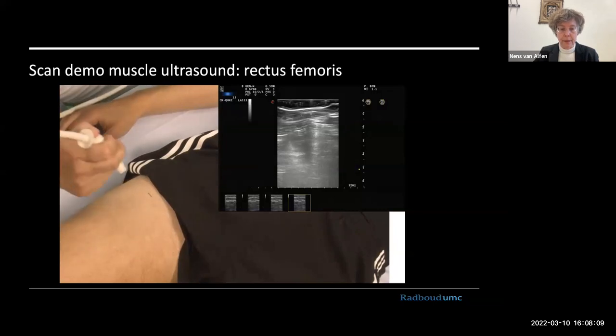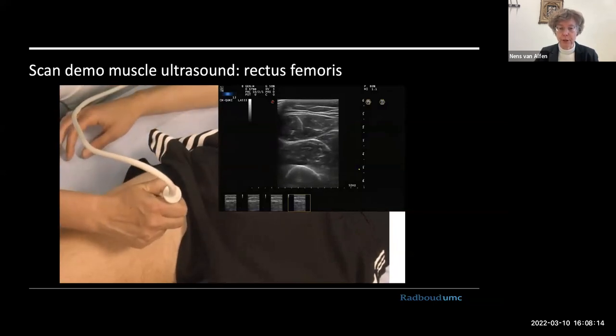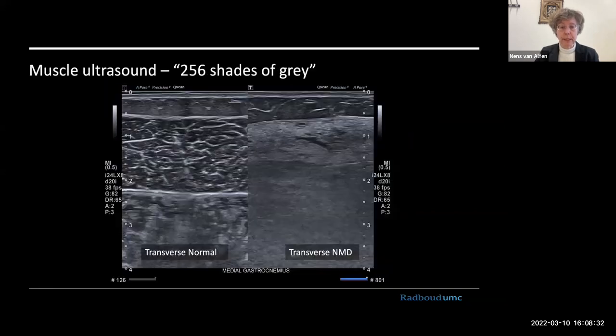And then the technician, in our case, puts the scanner on. You can see the image appear there. You can see rectus femoris beautifully, vastus intermedius. We freeze the image. We annotate, obviously, and then we take the probe off. And we do this 3 times. So we capture 3 images every time for reproducibility of our measurements. This is just a very short example.